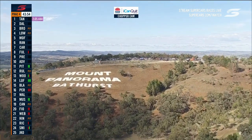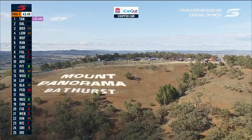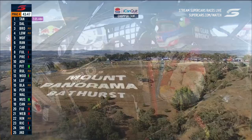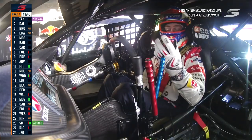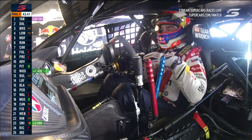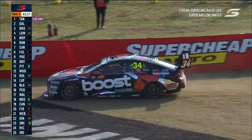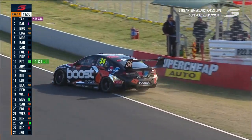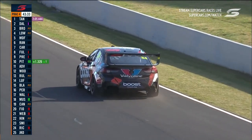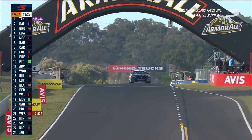Tanda now fastest with a 5.44. Delberto with a 5.69. Will Brown, 5.99. Lowndes, 6 dead. Moffat, 6.2. Thomas Randall, good job, 6.4. Caruso, 6.5. Bryce Fullwood, 6.5. Prema, 6.6. Alex Davison, 6.8. Chris Pither has now jumped into 10th, and he has done a 6.7.